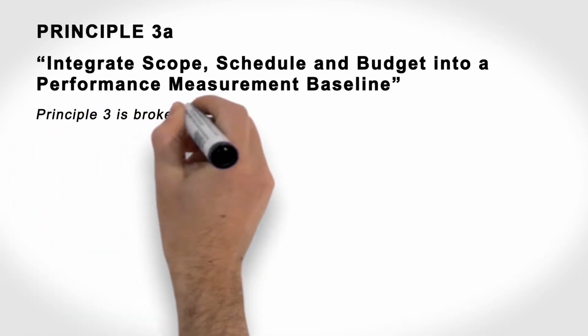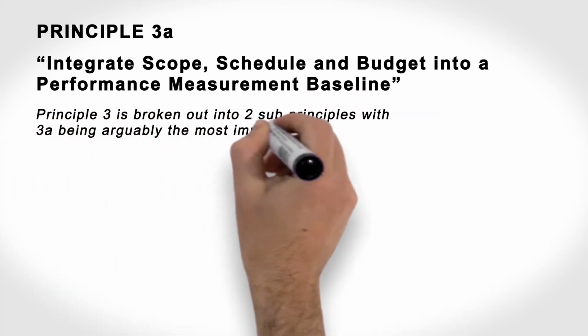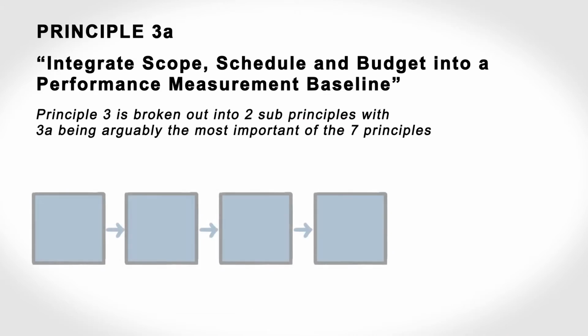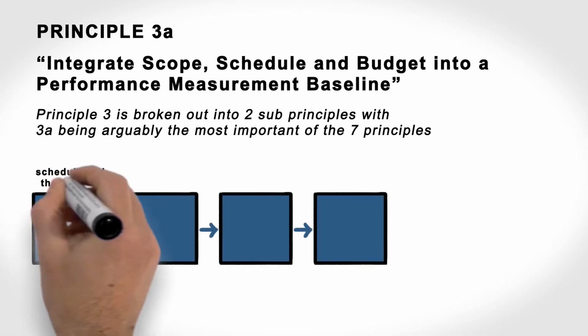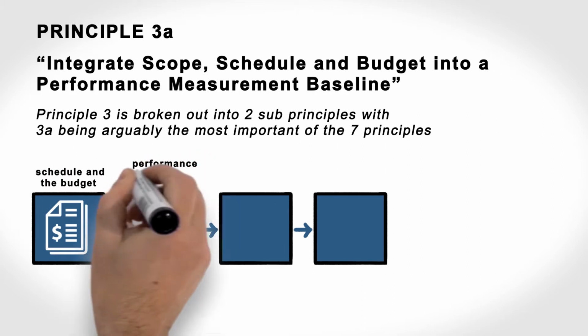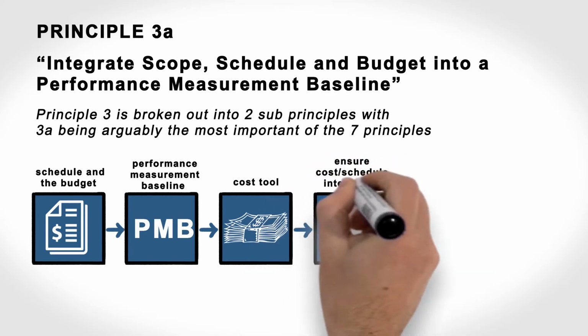Principle 3 is broken out into 2 sub-principles, with 3A being arguably the most important of the 7 principles. 3A deals with the integration of the work scope, the schedule, and the budget into a performance measurement baseline or PMB. In the BARDA environment, the schedule can either be resource-loaded or the budget can be housed in the cost tool only. Either way, the cost tool and schedule must be linked to ensure cost-schedule integration.